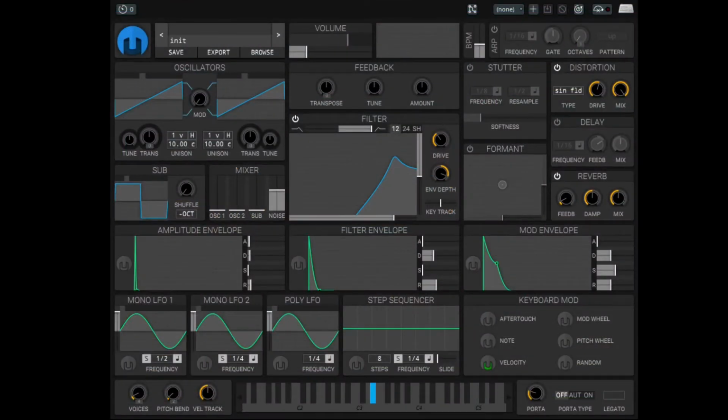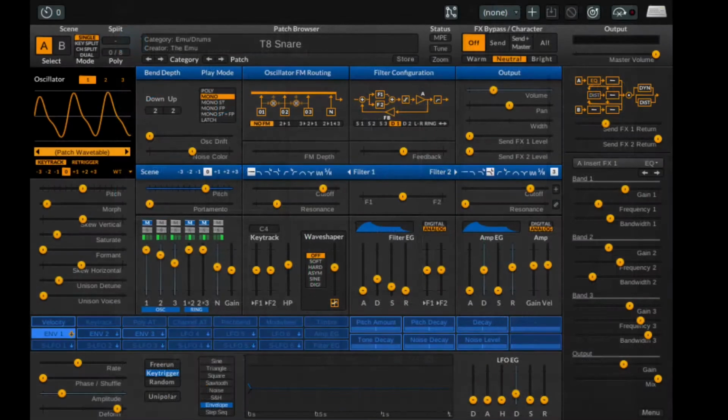The hi-hat sound I made in Helm. It's pretty simple. I just wanted a little bit more modularity. I really like Helm for hi-hats actually because it's very simple. It's very straightforward. The snare is also made in Surge. I believe another preset.